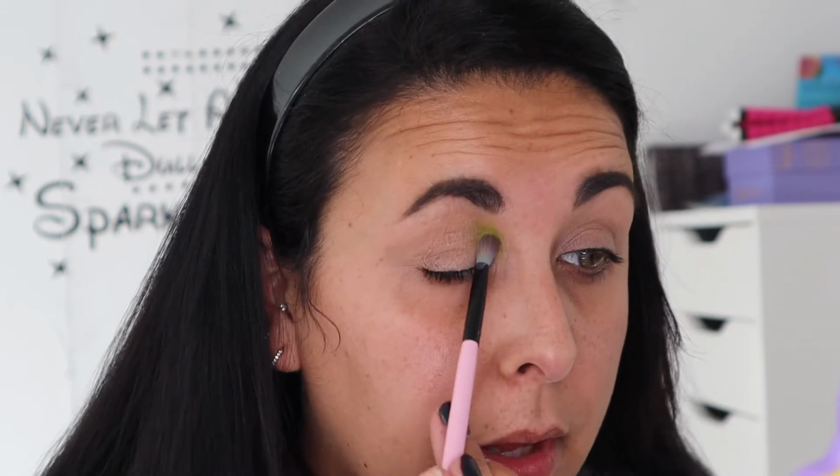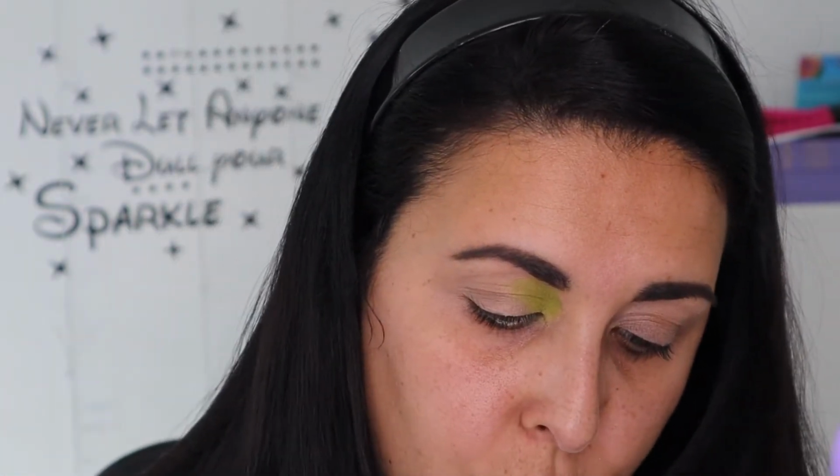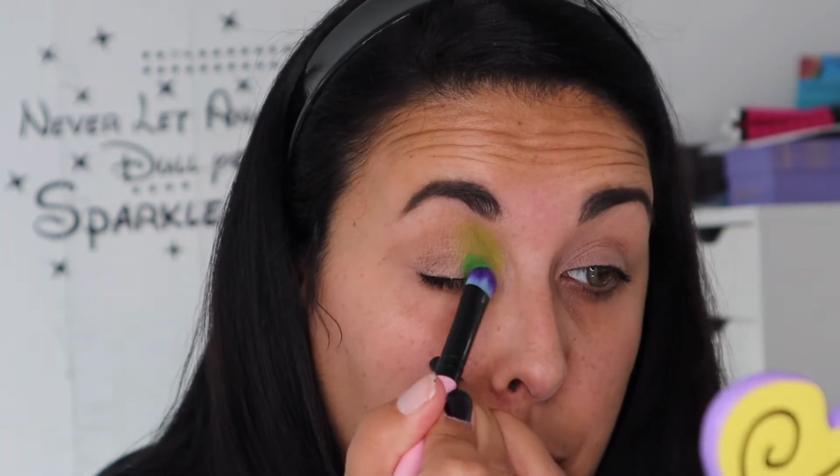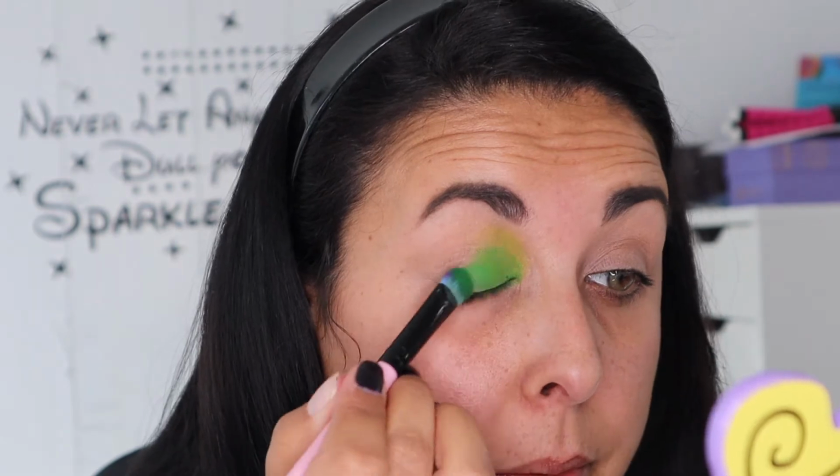I'm going to pack that on. And then I'm going to get my colour switcher, which I hadn't got out ready. I'm going to go into Tropics with a flat shader brush, something like the Spectrum A07, and I'm going to pop that all down my lid. Like so.